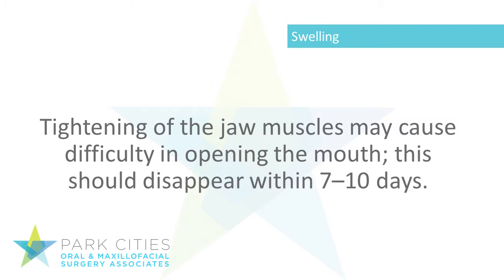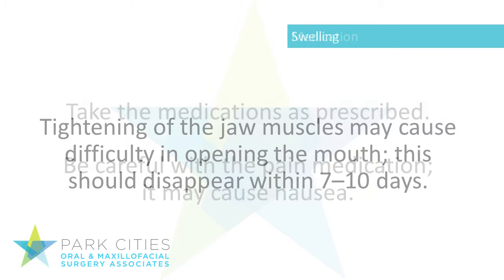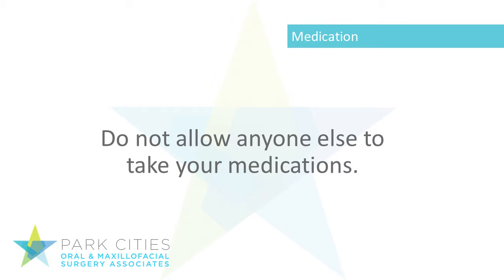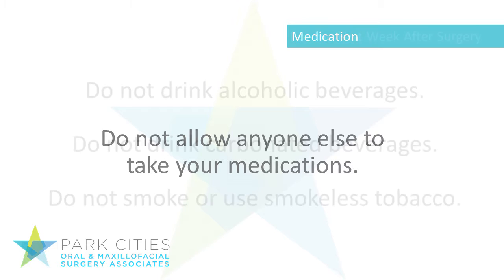Tightening of the jaw muscles may cause difficulty in opening the mouth. This should disappear within 7 to 10 days. Medication. Take the medications as prescribed. Be careful with the pain medication. It may cause nausea. Do not allow anyone else to take your medications.